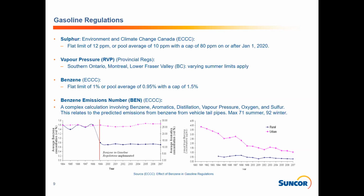What you'll see here on the right is a rural versus urban comparison. So there's a lot more gasoline use in the urban area. So you can see benzene was quite high and then dramatically dropped after 1999. One thing you'll notice, though, these benzene levels actually drop probably a year or two before the benzene regulations kick in. And that's because regulations and laws usually take some time for producers to accommodate.